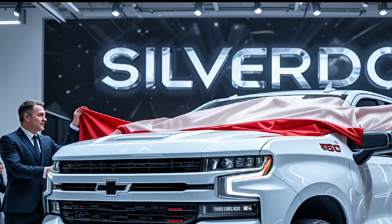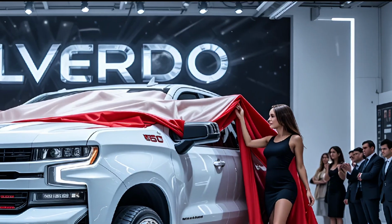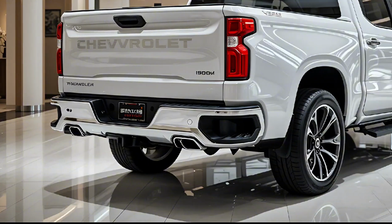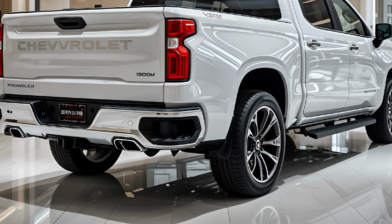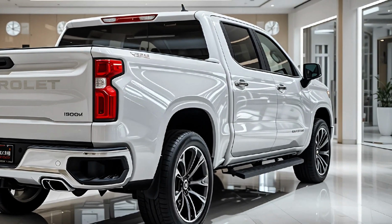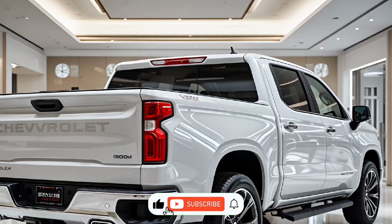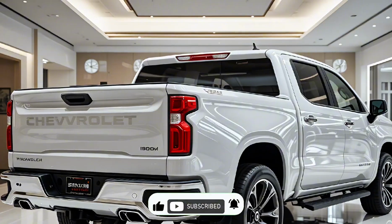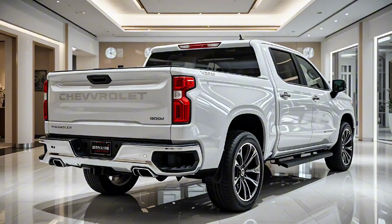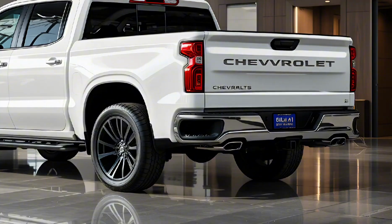Moving under the hood, the 2026 Silverado 1500 has four engine options. The standard Duramax 2.7-liter inline-4 makes 310 horsepower and an impressive 430 pound-feet of torque, mated to an 8-speed automatic. Next up is the 5.3-liter Ecotec3 V8 with 355 horsepower and 383 pound-feet, paired with a smooth 10-speed auto. Then there's the powerhouse 6.2-liter Ecotec3 V8 delivering 420 horsepower and 460 pound-feet of torque, also with the 10-speed.